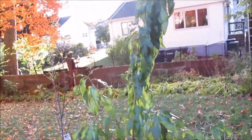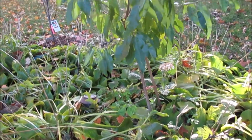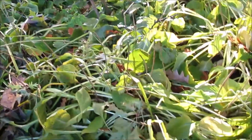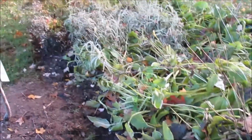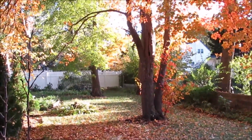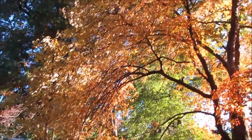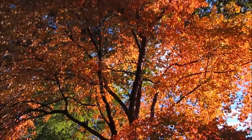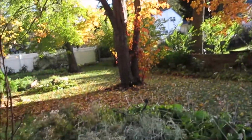And here is my peach tree. Still looking healthy and nice. But look at the hostas. Yep, that's over with. Oh, look at this view. Oh, I'm just mesmerized by this tree. Oh, look at the color. Just so nice.